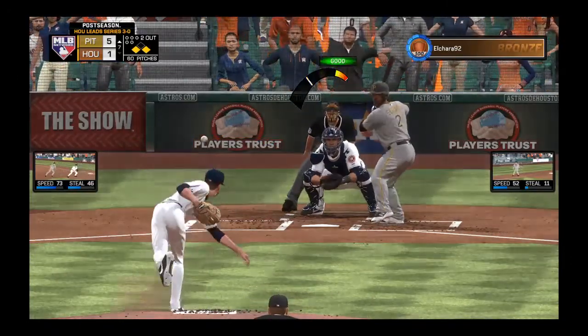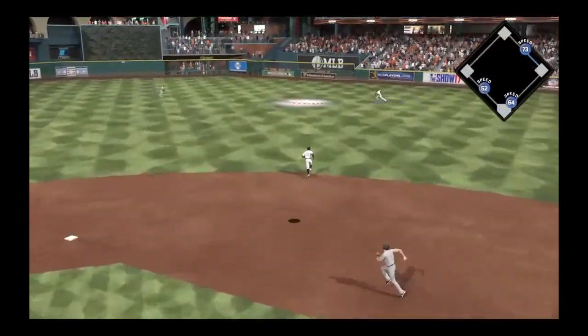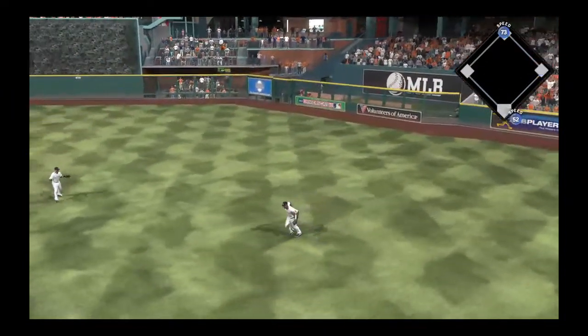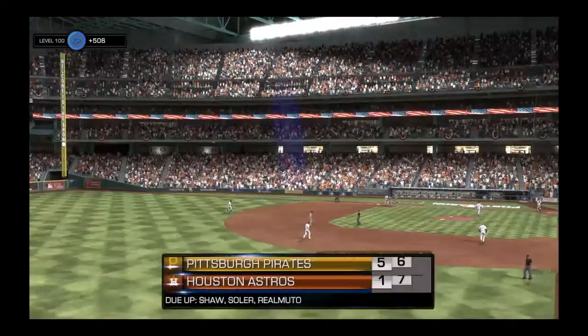Trying to hang a 0. Here's the pitch. Lofted in the air out toward right center. Soler is there. No trouble with this one, and the inning is over. Ladies and gentlemen.